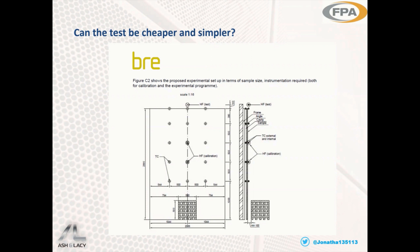One of the criticisms about the cost of testing is, can it be made cheaper and simpler? So a lot of people have observed the fact that a lot of thermocouple readings and so on are largely of no use for the BR135 criteria and are expensive to assemble and install. Now, when the government was actually paying for its testing and was asked to do the non-ACM test program with the BRE, it's interesting to note that they actually came up with a much simpler test, which they claim actually subjected the cladding to the same heat flux as the BS8414 test.